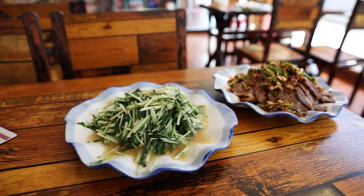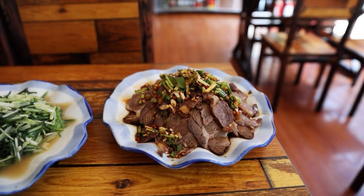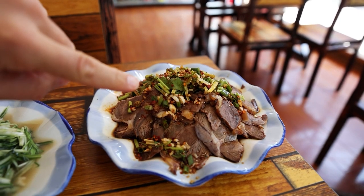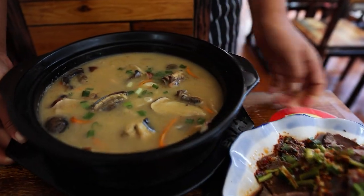So we got some of the food here. First two dishes, then we have two more. Getting the meat in. I think that's the yak meat. Really excited about trying this, actually. Never tried it before. Ooh, and here we have the chicken soup.